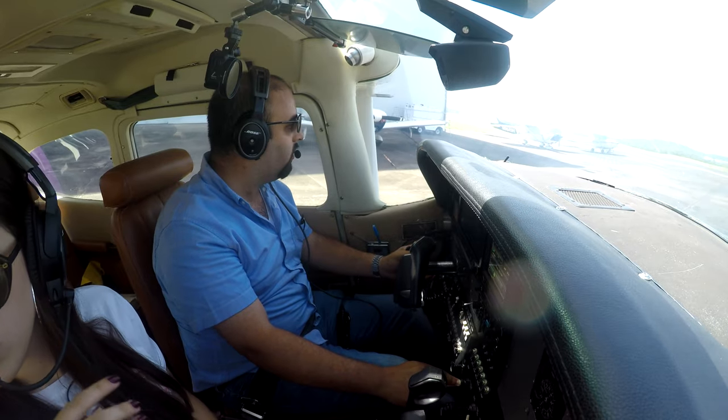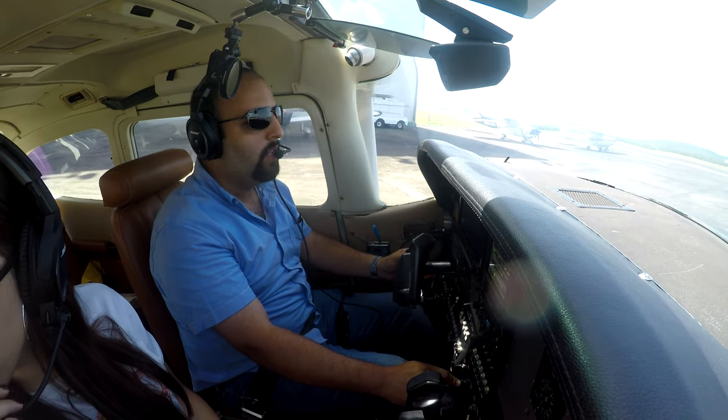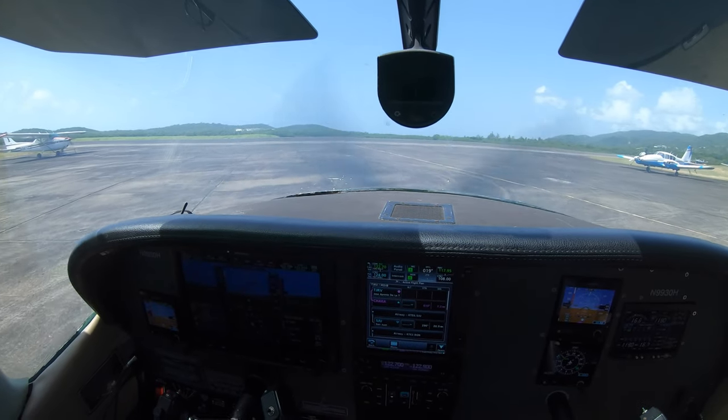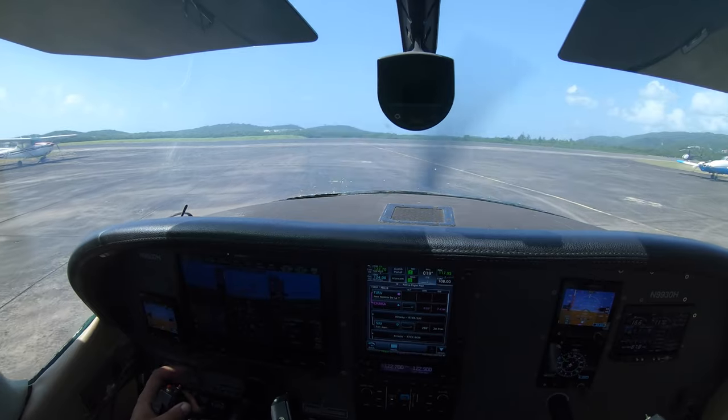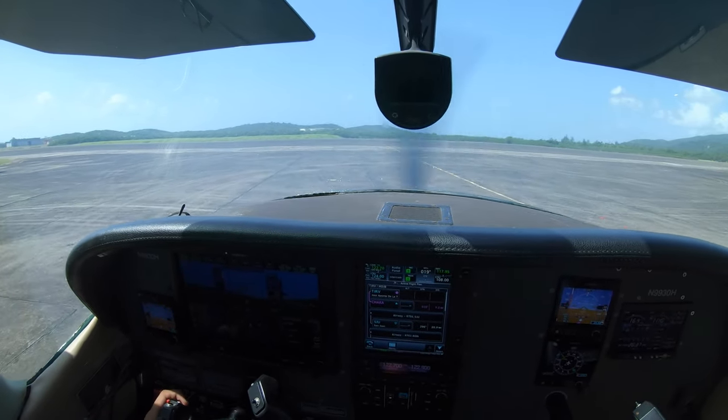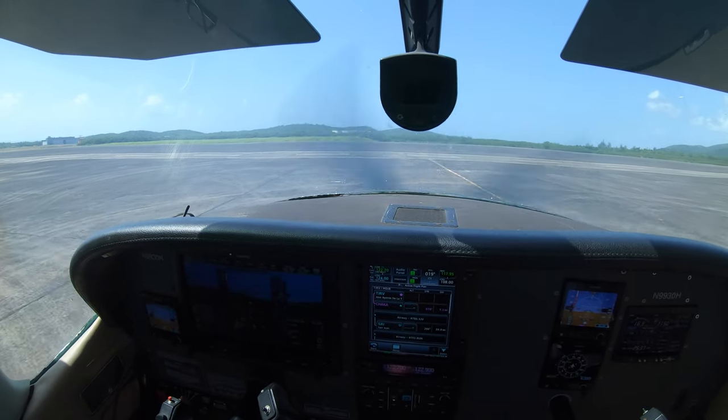Hotel is taxiing out via Bravo to runway 7, Ceiba. Hello, good morning. Taxiway Bravo is closed. Alright, we'll taxi Charlie and Alpha, so that's the 99030 Hotel. That's okay.